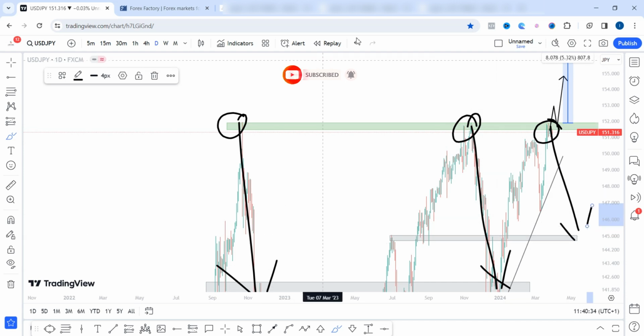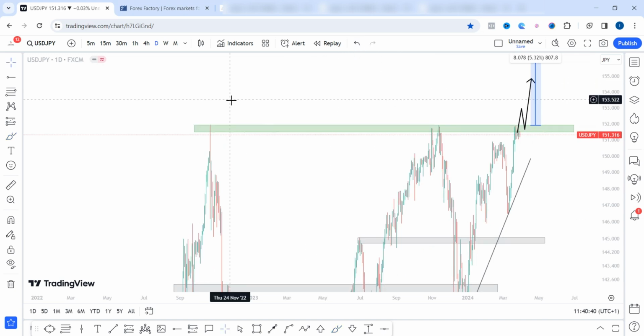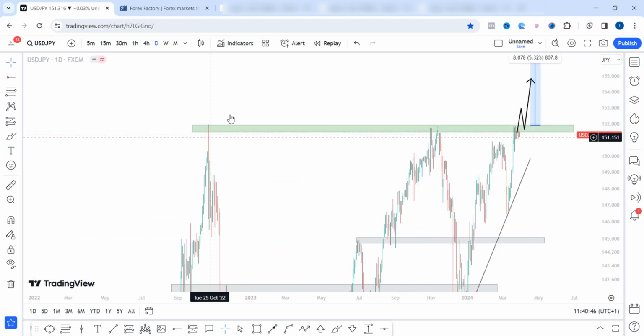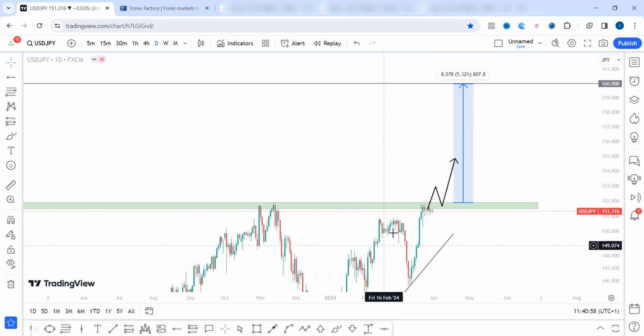All right, but what if that sell-off doesn't play out? What if US dollar is strong going into next week? Then I'd like to see my plan B, which is a breakout of this multiple touches at this resistance. So I'd like to see a breakout, creating a new higher high, a retest. Then when this retest happens, I'll go to a lower time frame, look for my entry, my execution strategy to play out. Then I'll execute, and I'll be targeting 800 pip move to the upside.